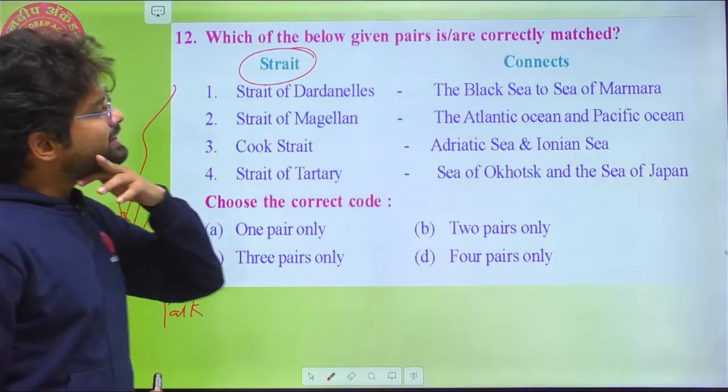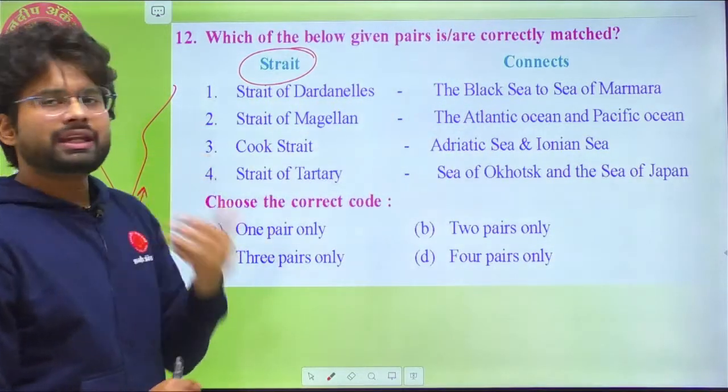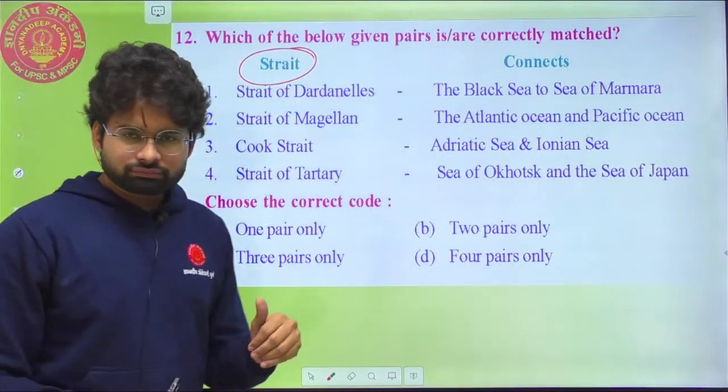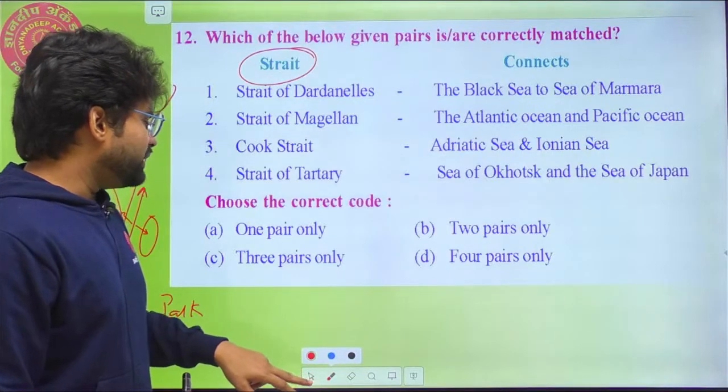The Strait of Dardanelles is... okay, you have to match the pairs. You were only asked how many are correct. Strait of Magellan, Cook Strait, Strait of Tartary. Can you recall that? Basically, mapping should be very sound here.